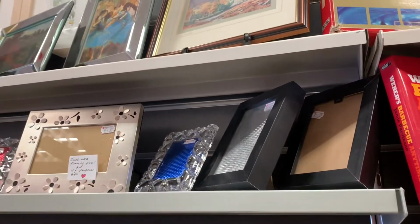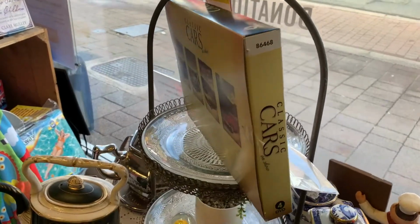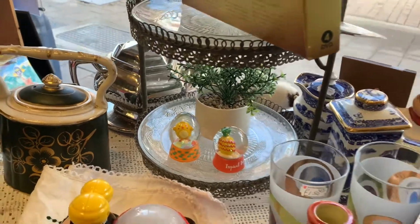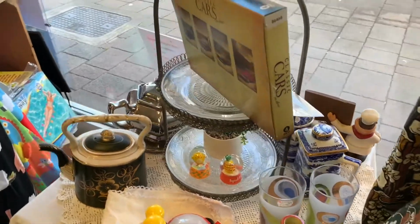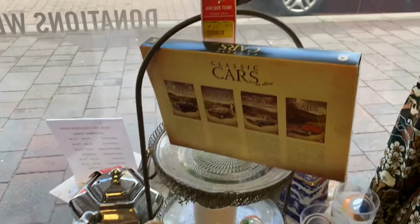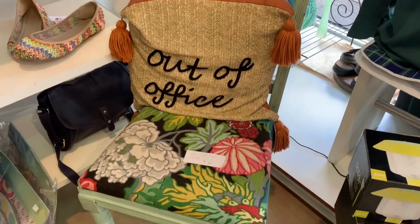You can find loads of picture frames for really cheap. Here I love the idea of this tiered cake platter. You could put loads of sprays or other paint or crafting material, and for £15 it's truly a steal, I think. They also can be full of ideas, and I love those chairs.